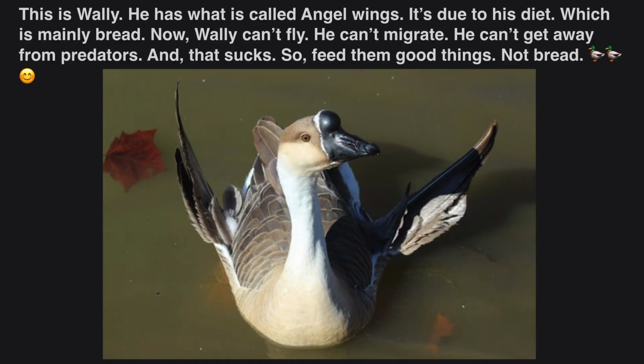This is Wally. He has what is called angel wings. It's due to his diet, which is mainly bread. Now, Wally can't fly. He can't migrate. He can't get away from predators. And that sucks. So, feed them good things, not bread.